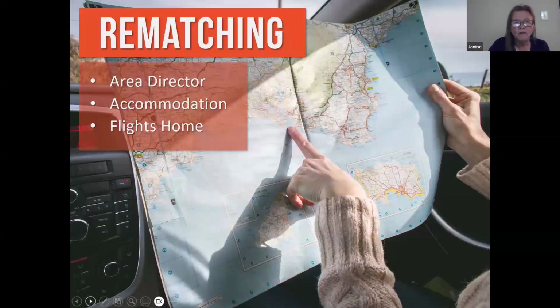Okay, so rematching. Every now and again, life happens, and maybe there's a clash of personalities, or you find that you're spending more time picking up after the host mom than after the kids. Your area director would be not more than an hour from where you are based, so that you can contact them if there's an issue and they can mediate. Nine out of 10 times, it is just communication. Communicate with your host family, and you'd more than likely be able to sort it out yourself. But if it cannot be resolved, your area director is there as support.